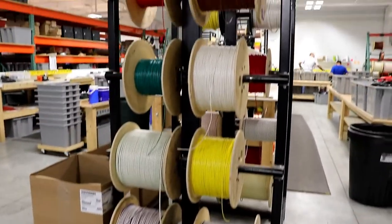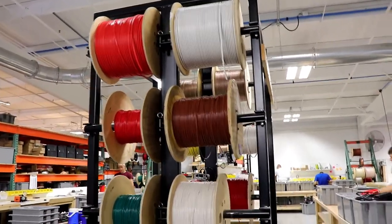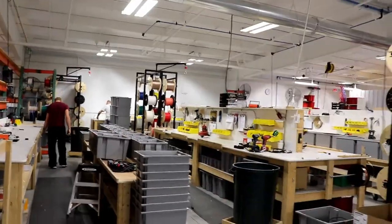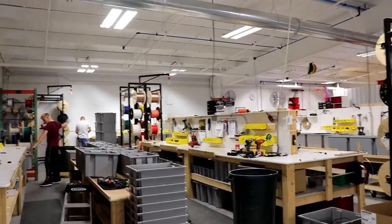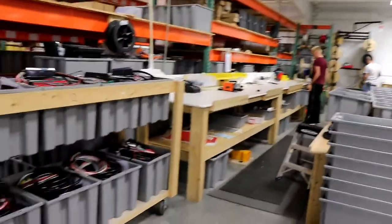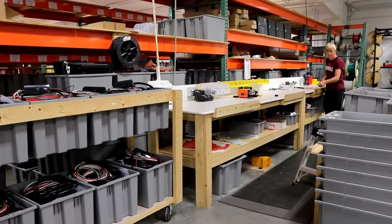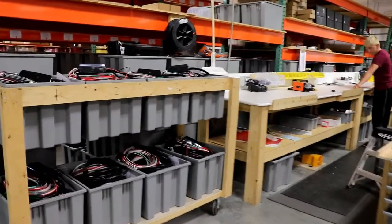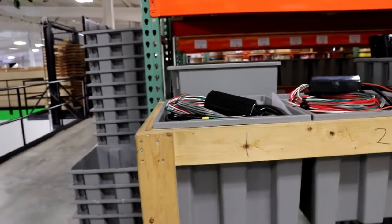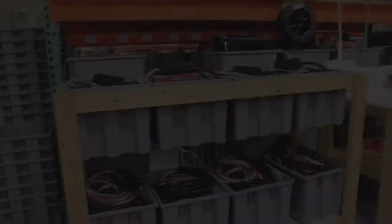As you can see, all the wire is color-coded according to what it is used for. It's on these nice big spools. The wiring comes in on the big spools, and then you have the workbenches here, and what they do is get the necessary units together and put it in a bin. So this will go to one unit. Everything is pre-made for that unit.